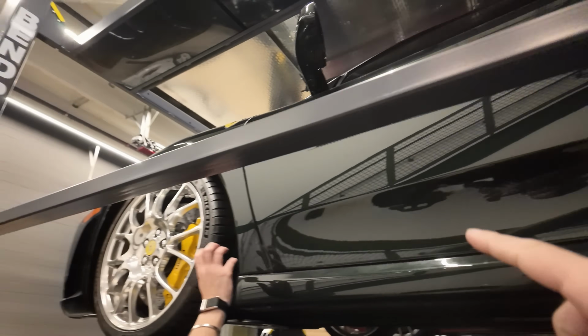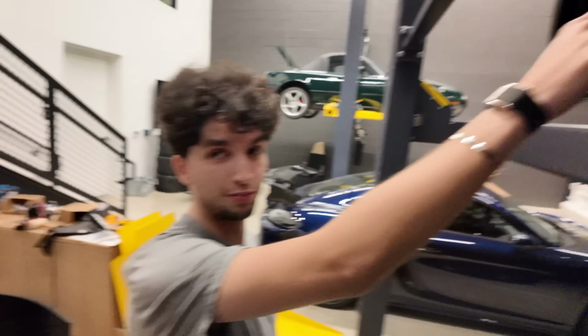This is the next car, actually, and this was the car that I really wanted to buy originally, but my buddy Matt, this was his personal car.